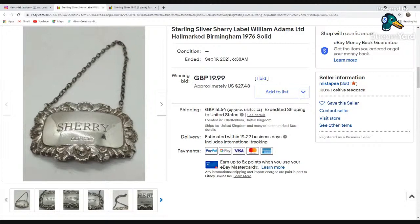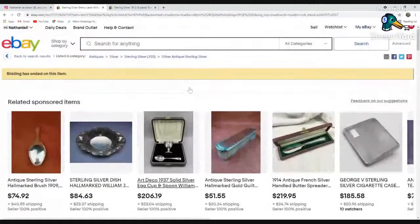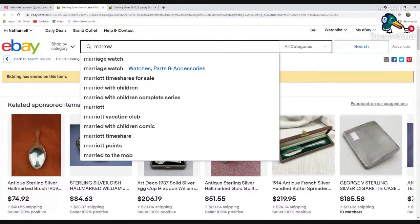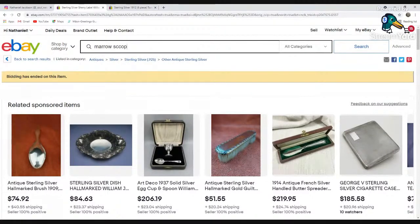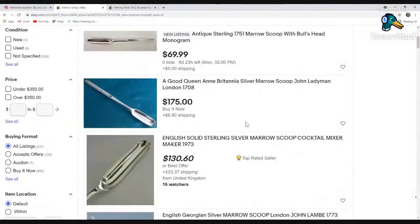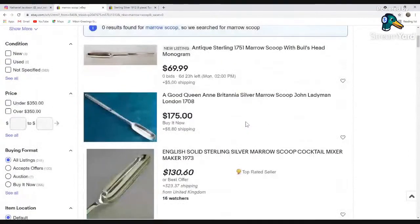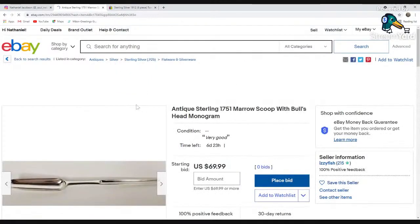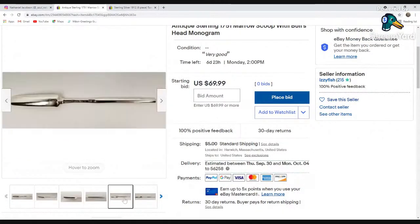Well, I have a collection of marrow scoops, again one of those useless single service items that the Victorians liked. I have a collection of about a dozen of them. What I would like, my unicorn item, would be a Duty Dodger marrow scoop. When I did the research to search for duty dodgers, I found those two pieces. I've not found any other pieces, and I've found no marrow scoops. But I do like my collection of marrow scoops. I might photograph them at some stage for my Instagram.